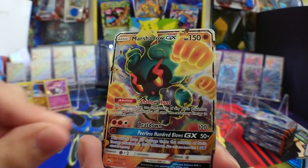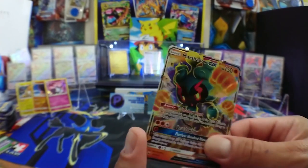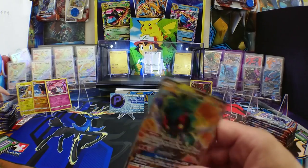No, I'm still winning. Wait, so GXs are 3 points. So you have 4 points right now, and I have three. Let's sleeve this puppy up. So I have two. I have 4 points. Wait, so reverse rares were 1 point, right? And then this is three. Don't try to. Now you're cheating.